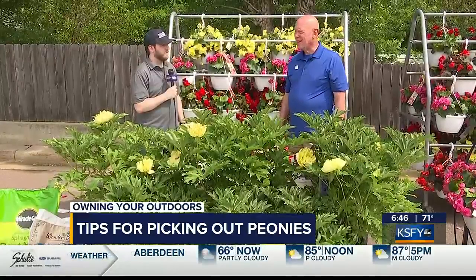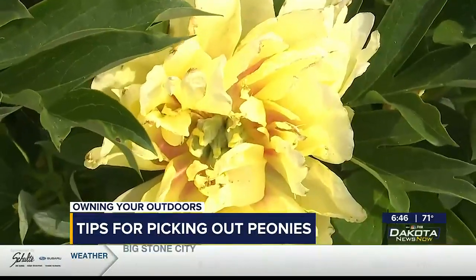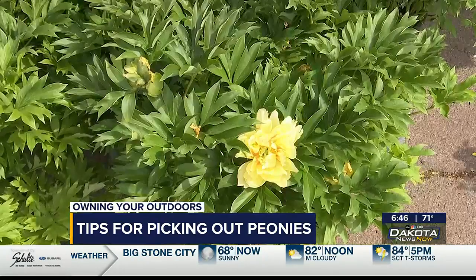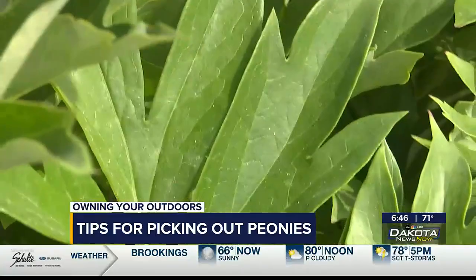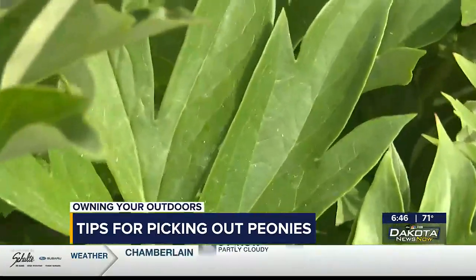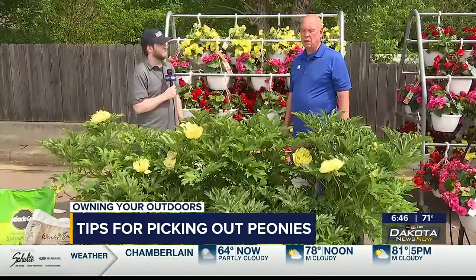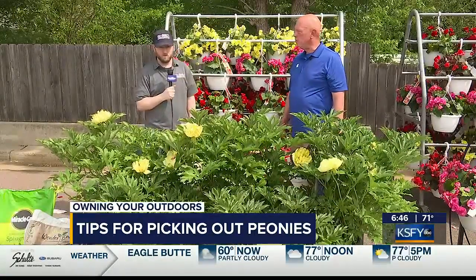So when planting, you always want to look at the tag, but I recommend amending the soil first. Organic material is always a good thing to get into the ground. We have so much clay in this area, which causes things not to drain well. And we want to get that soil a little looser so it does drain and give it some organic material to feed off throughout the year.